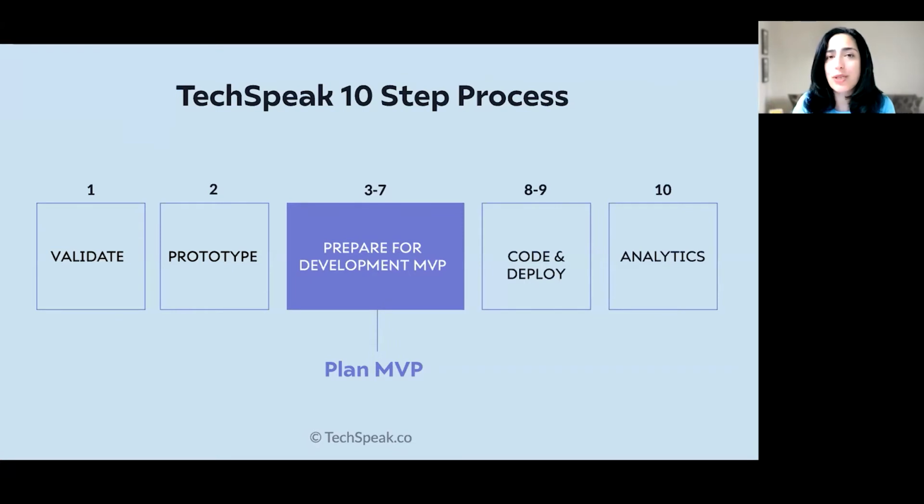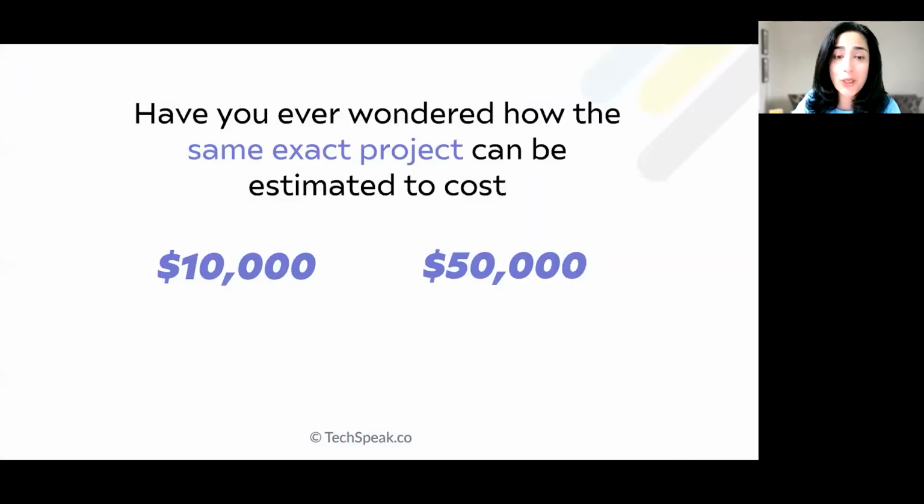But simply reducing the number of features that you launch with from, let's say, 20 to 4 is not enough. That's what most people do. They say, okay, we have this product, we have this idea. What's the minimal viable version of this? And they cut down the features, but that's not enough. Let me show you why.